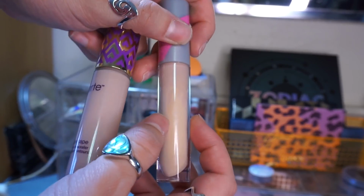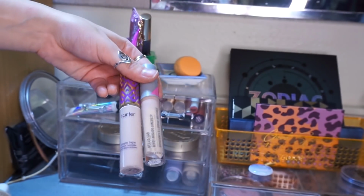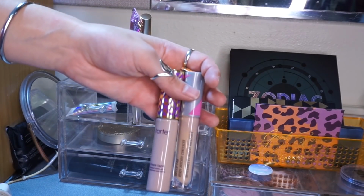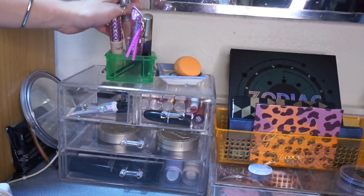Wow, I just realized you can see into the sides of this. It has half the product of the Tarte Shape Tape, but it makes it seem like I've been using it quickly. So I'm going to keep using both of these. I have never in my life used 2 concealers at one time, aside from when I first started wearing makeup, because I only ever have one. But now I have 2, and I'm going to use them both.